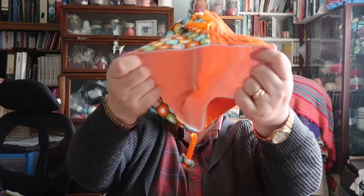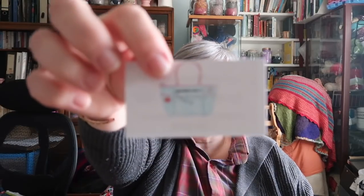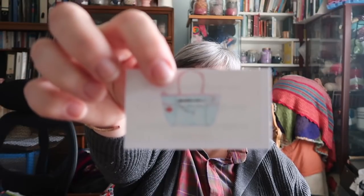And I've unwrapped one of them. This is the one that I'm going to keep, and it is a lovely thing. It's a good size, as you can see. Drawstring. Really feels nicely made, sturdy. Just an absolute gem.